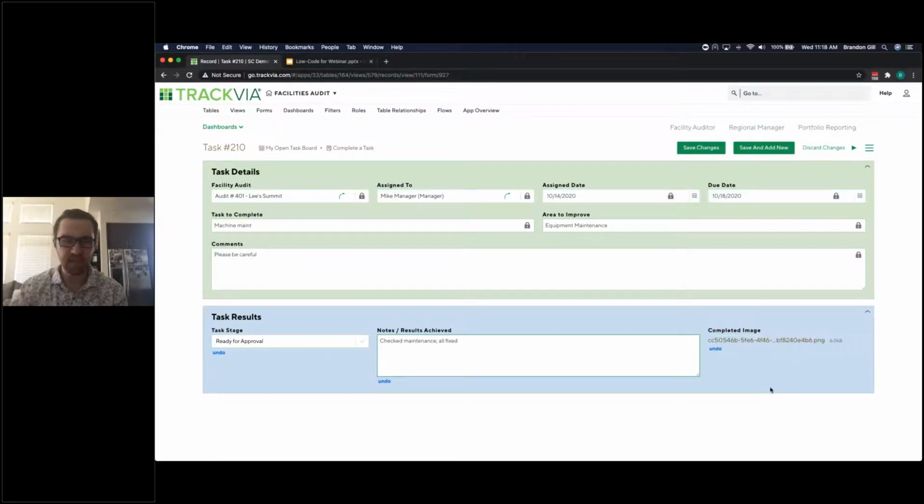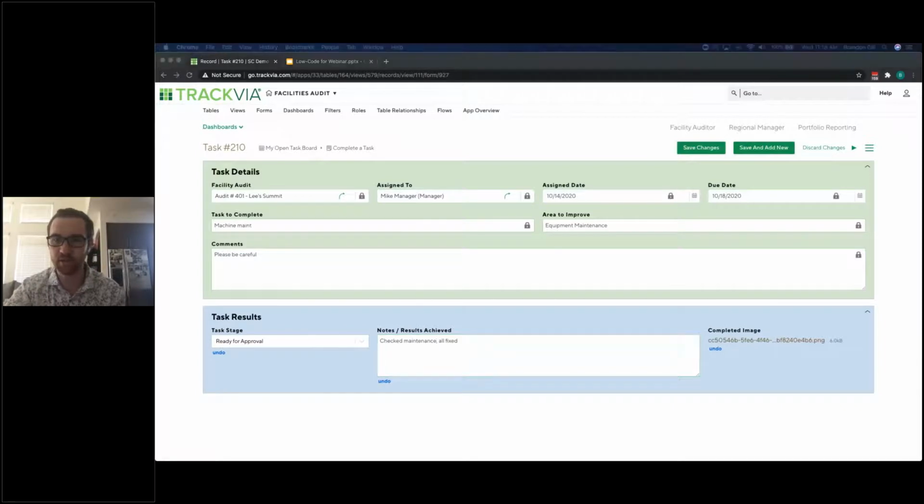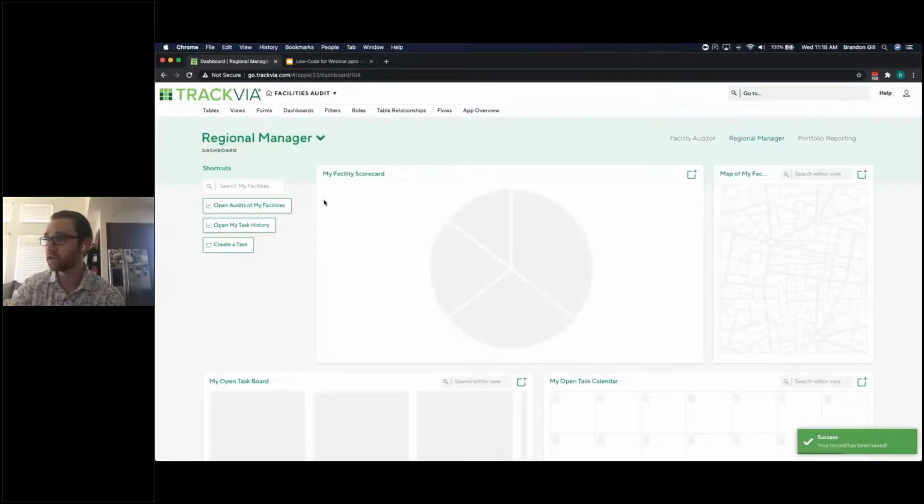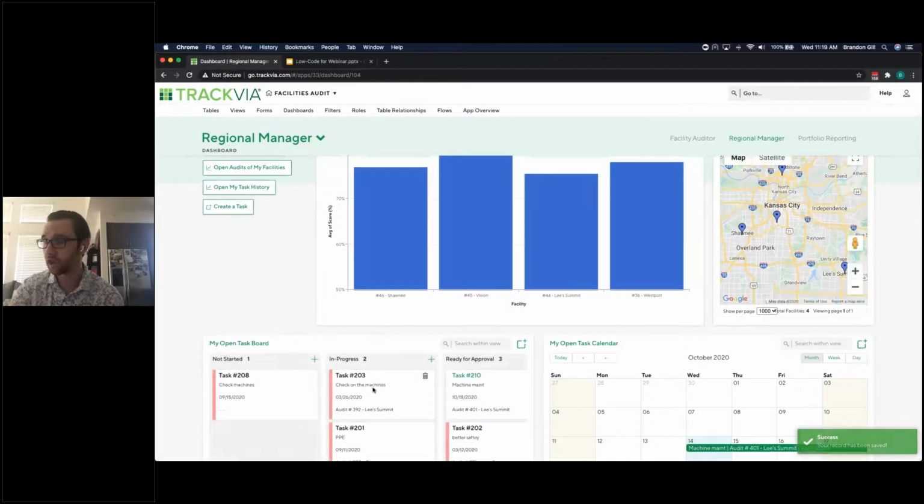We can attach photos, PDFs, lots of different attachments into TrackVia. Now you might have a more robust way of saying that this was complete. Again, these forms are very flexible, but I just keep it pretty loose and just say we did it correctly for the purposes of the demonstration. We'll hit save on that, and when I do so, if I go back out to the dashboard, we'll see that that card has gone from in progress over to ready to approve because we did complete that task.